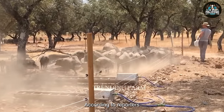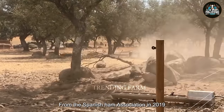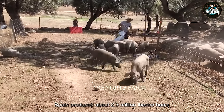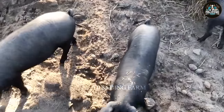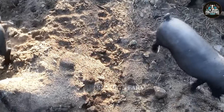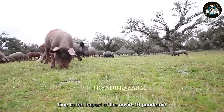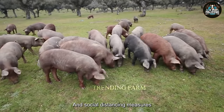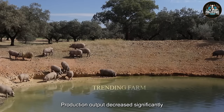According to reports from the Spanish Ham Association, in 2019, Spain produced about 2.3 million Iberico hams. However, in 2020, due to the impact of the COVID-19 pandemic and social distancing measures, production output decreased significantly.